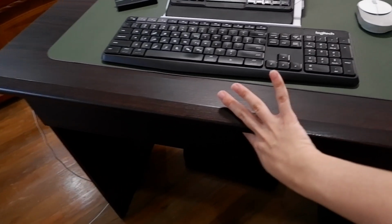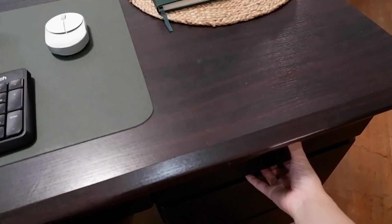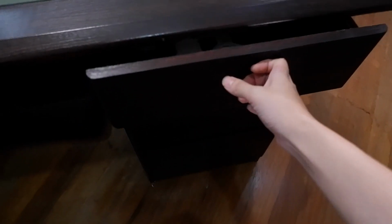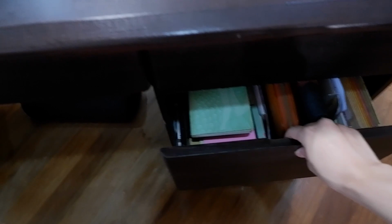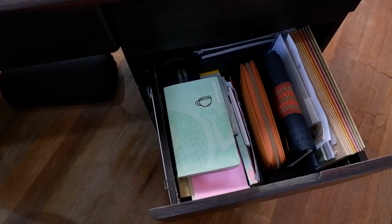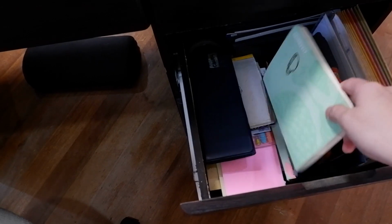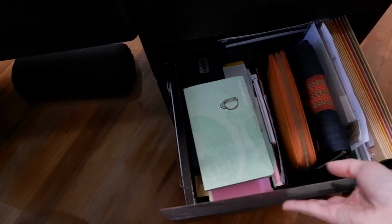And then this is where I put my wires. So these are what I use for my videos. And then over here is where I put my planners, my notebooks, receipts, and checks, etc. And lastly, we have wires and random stuff I need for my planner, and also snacks underneath. So if I get hungry, I have snacks.